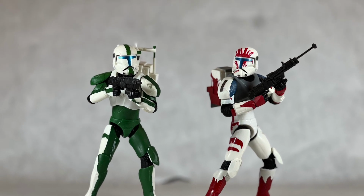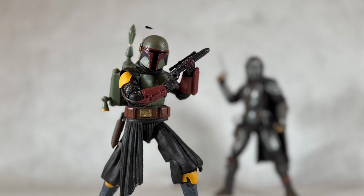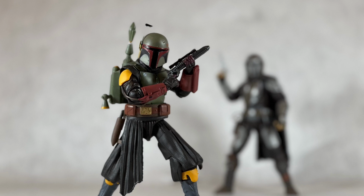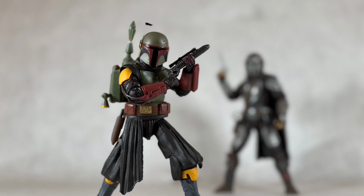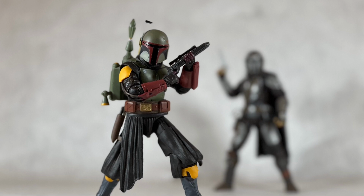So here they are. Now, here's another figure who barely made it into the top 5. I was really swapping these around, but this is the Book of Boba Fett. Really like this figure. Now, I know not a lot of people were the biggest fans of Book of Boba Fett or the way this figure looks or this design, but I personally liked the show, and I don't really mind this design that much.